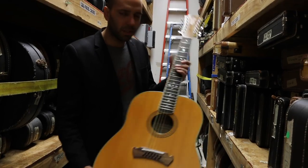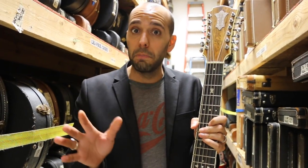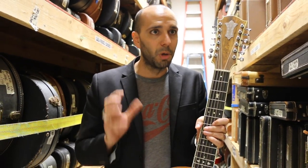Zemaitis kept building guitars. Like I said, he wanted everything to be custom and he wanted them to be top of the line. So he committed to never really making more than maybe 10 guitars a year, and that includes acoustics and electrics. So these are very, very rare. They are highly prized by collectors in the market, and most all of them end up in rock stars' hands.